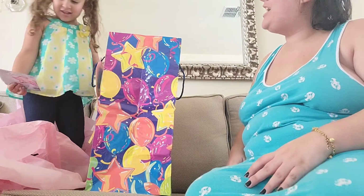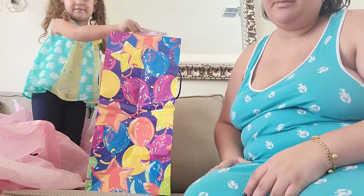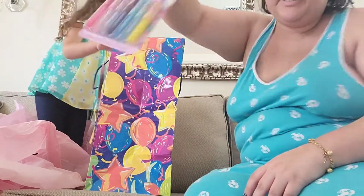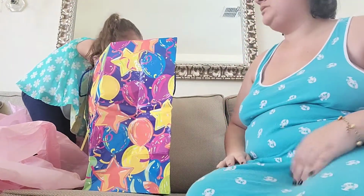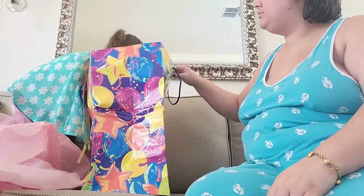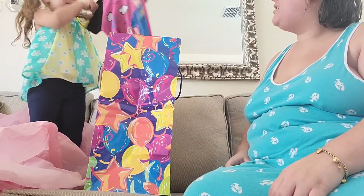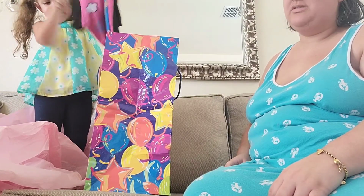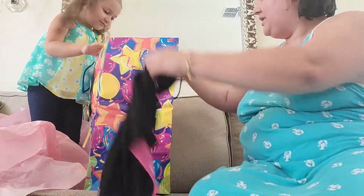Jojo Siwa lip gloss. What? Show the camera. Right here. That camera's Kimberly's camera. Wow. So let me take a picture since you're not able to take pictures. Okay, what else is in there? Jojo Siwa pajamas. What? That is so cute. Oh, my gosh. So adorable. Open it.